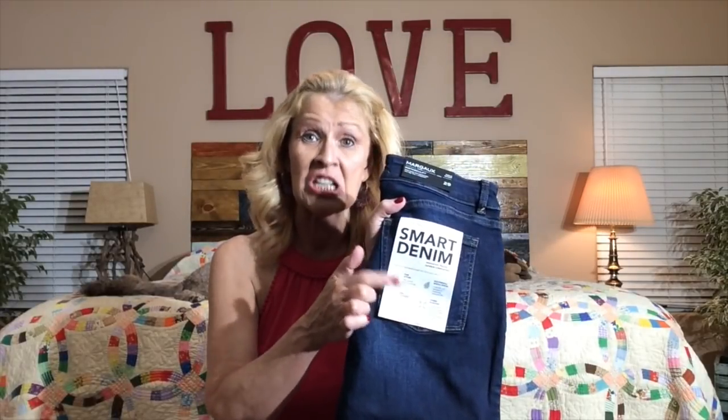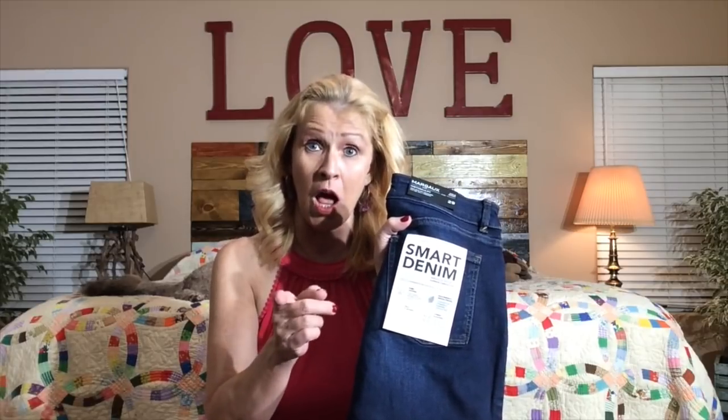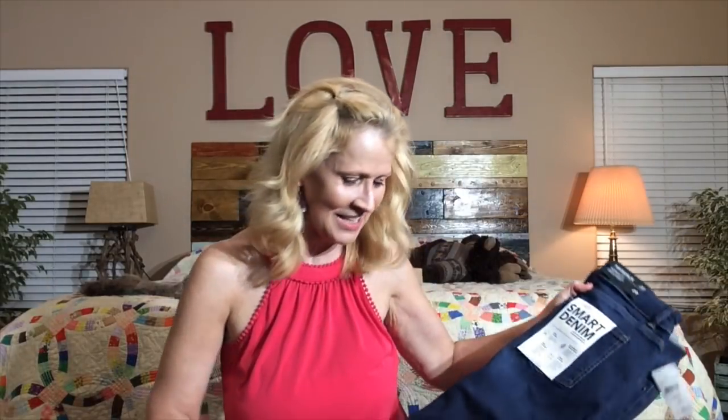This is by DL 1961, and this particular denim is the Insta-Sculpt Smart Denim that micro sculpts your legs, butt, and midsection. This is some smart denim. I've been wearing dumb denim for too long, so I want to try these, see how these work. And then I have a pair of expensive denim.